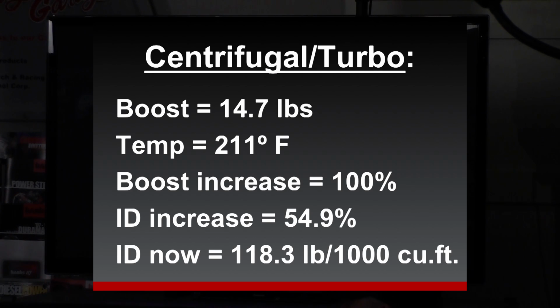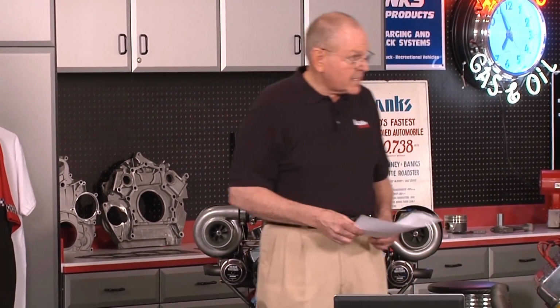Boost is still 14.7 or 15 pounds. The temp is now down to 211. Boost increase is still 100%. The intake density increase is nominally 55%. We're at 118.3 pounds per 1,000 feet, which gives us something that's kind of unique here.